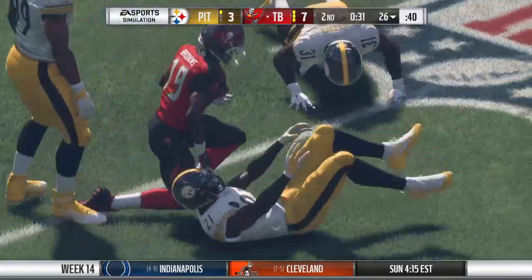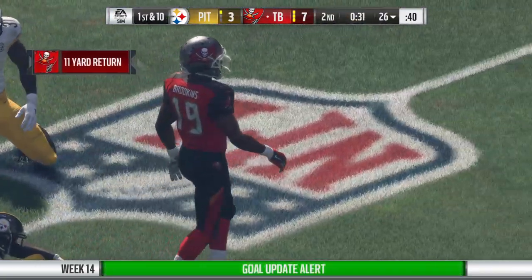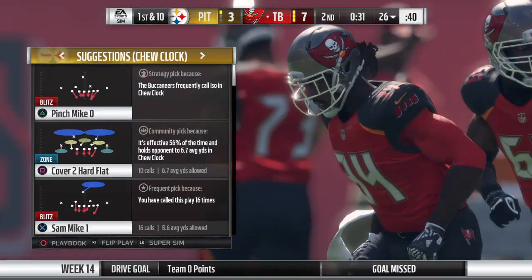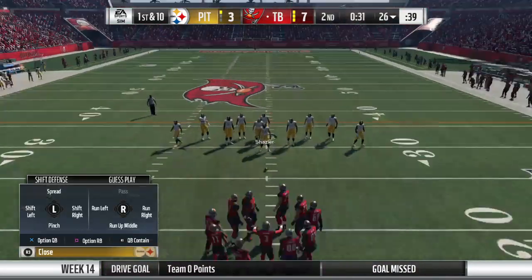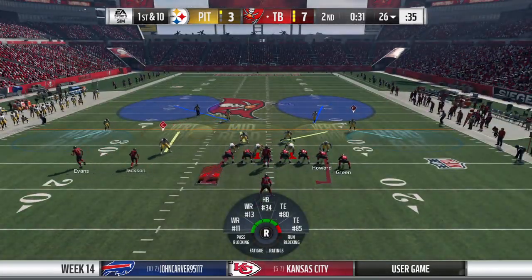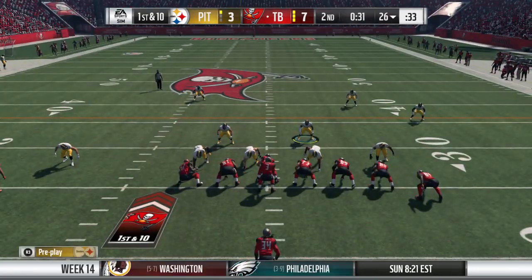Give him 11 yards that time on the return. And the Bucs will get ready to go on offense. And we shift our focus to Isaiah Crowell. He's over 40 yards here in the second quarter. Been nice and effective for them, hasn't he? He has definitely been dependable.